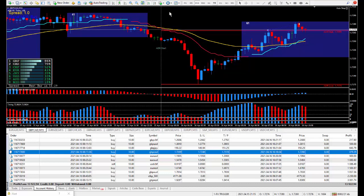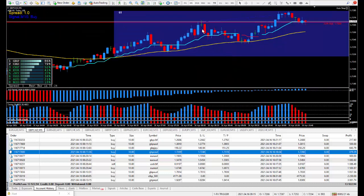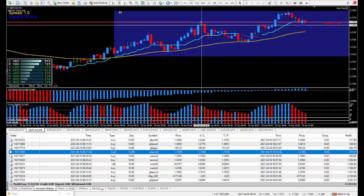Can actually drop it down to the 5 minutes. Might get a better view, not saying I will. But remember that the Pro Scalper will work and only works on the 1 minute, 5 minutes, 15 minutes. So I took the trade here.